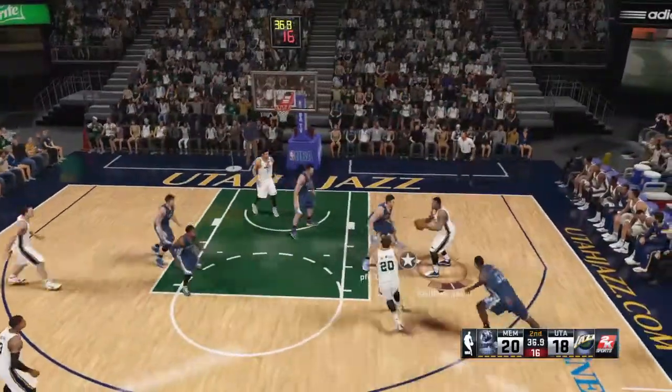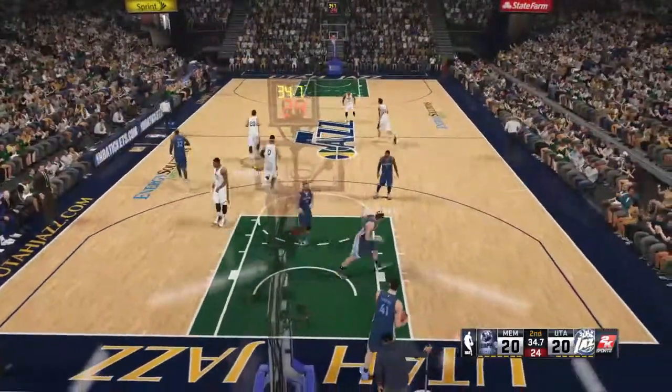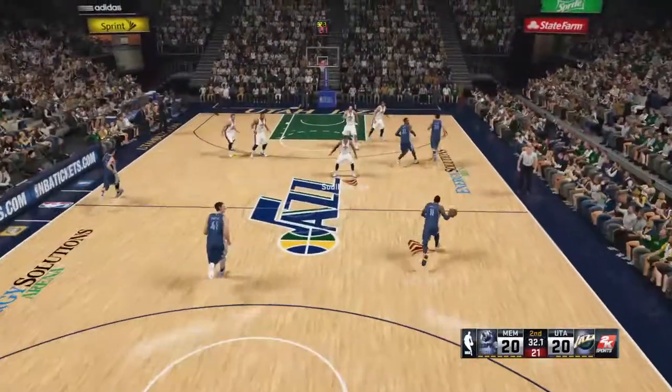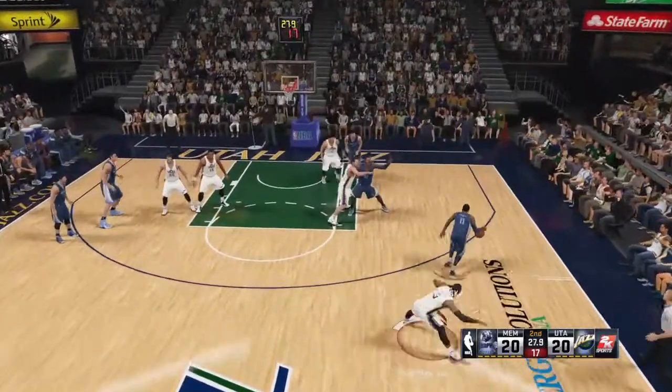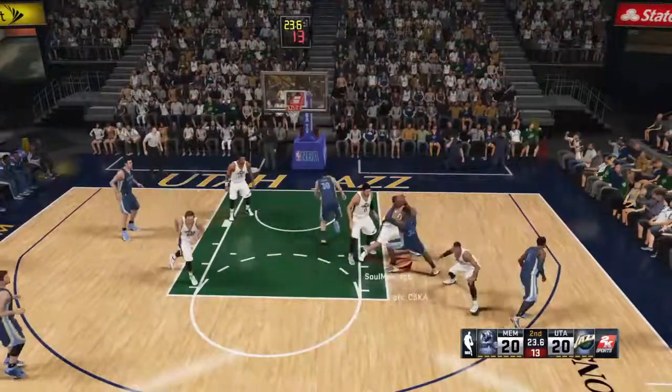And the Jazz with possession here. Following the miss by Michael Conley. That ties the game. Hayward's got 8 points here in this quarter. You know, that's one way he can finish, but not the only way. He's got a lot of tricks up his sleeve. Conley with it. Cancer covering.